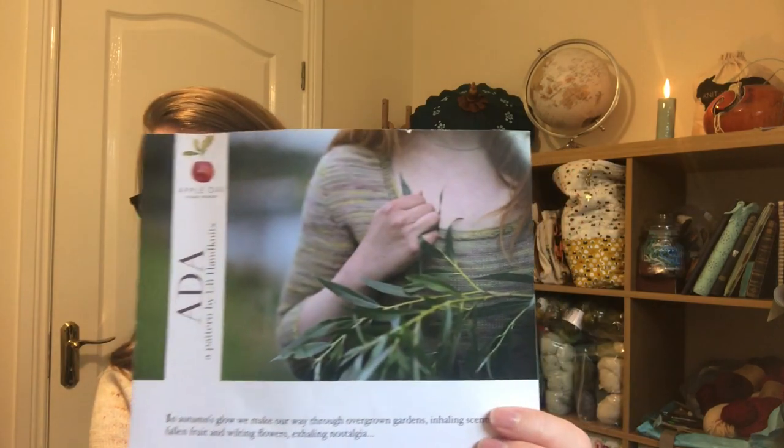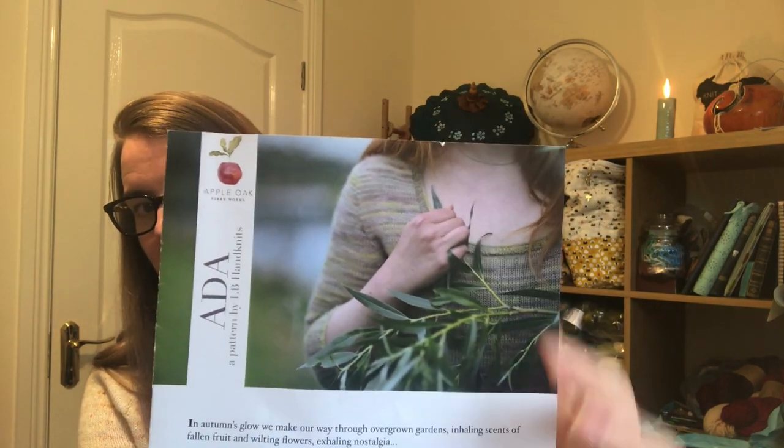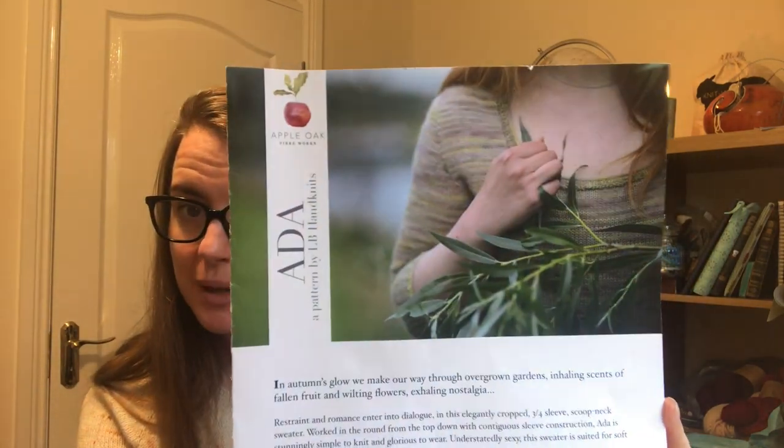And this is a pattern that was designed for Apple Oak Fiberworks. And I am in love with this scoop neck. I want to cast it on right now. It's called Ada by LB Hand Knits. And it's beautifully printed, absolutely beautifully printed. I'm just in love with this. I don't want to give away the pattern now, but you see it? So pretty, beautiful.